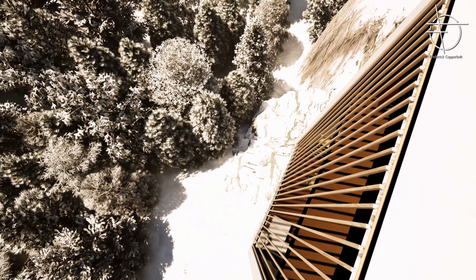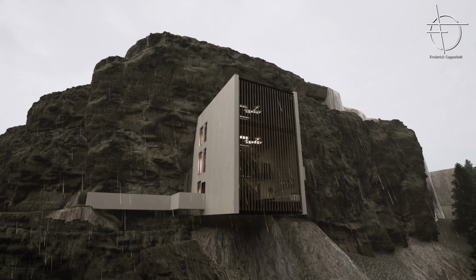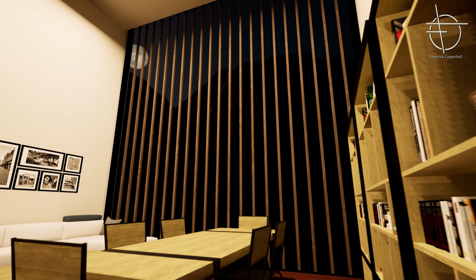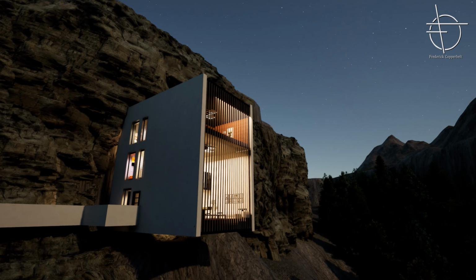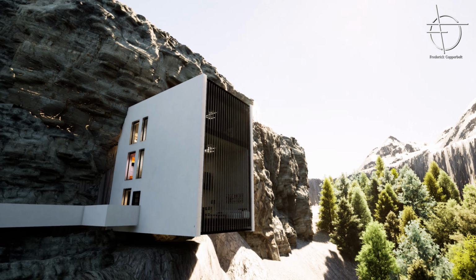The cozy mountain house accommodates up to 5 people. It boasts modern architecture and stunning views of nature. The mountain house is a peaceful place where you can admire the beauty of the mountains.